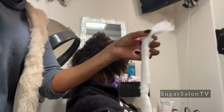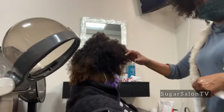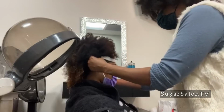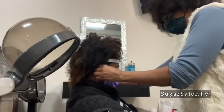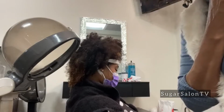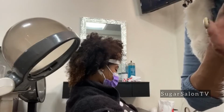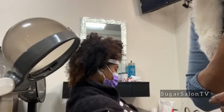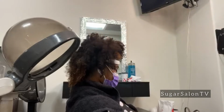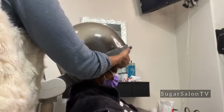Usually with the steam hydration, I take a cotton strip that you see I had in my hand. I put it ear to ear. Basically what that does, because when you're under the steamer, that condensation from the moisture will start running down your face, so I put that cotton there ear to ear so that it can absorb. I'm still answering questions on my live, trying to educate clients. So I'm putting her under the steamer.